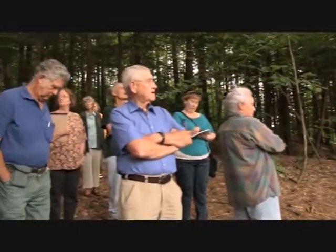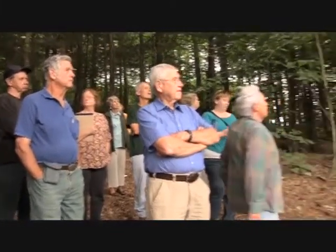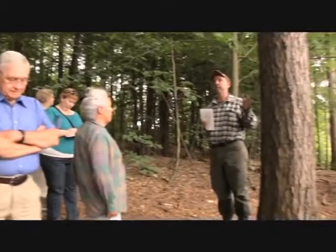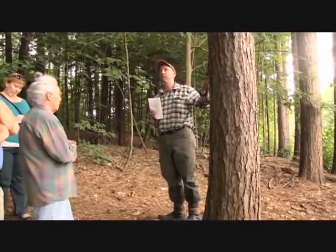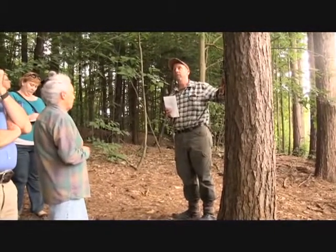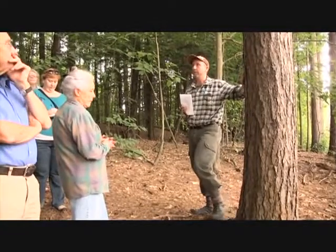And did they find a lot of them in the CCC camps? Yes, the CCC plantings that we have are typically red pine. Well, they're not typically anything. They're a mix of red pine, white pine, eastern larch, Norway spruce. I think that's Scotch pine, and I think that's those five.